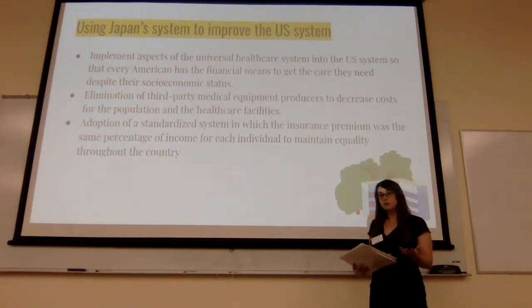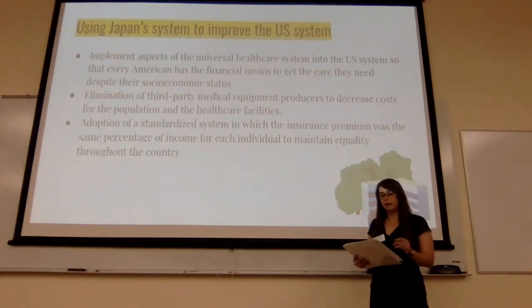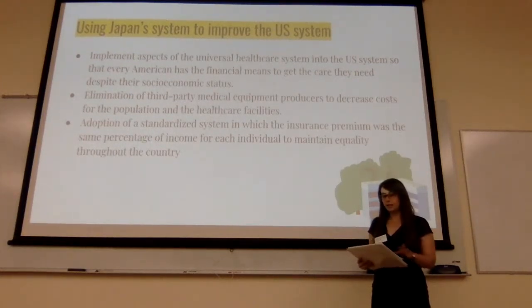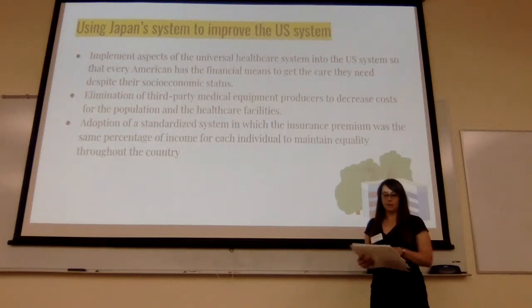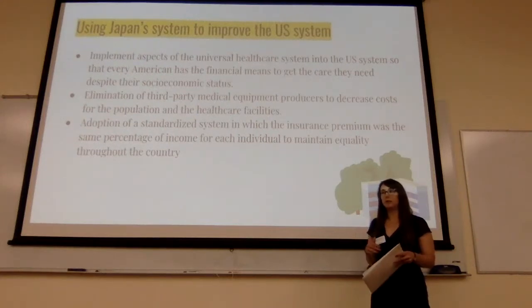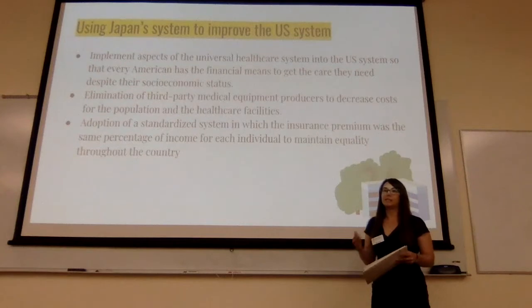How we can use Japan's model to improve our model. We've kind of talked about it a little bit, but obviously implementing the universal healthcare system so that every American, despite socioeconomic status, can get the care that they need. When you eliminate third-party medical equipment producers, that does decrease the cost of healthcare in general and to specific healthcare facilities, for sure. And then adopting a standardized system for how premiums are defined.